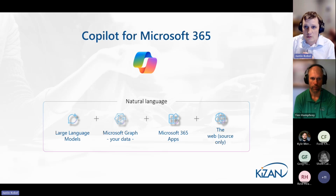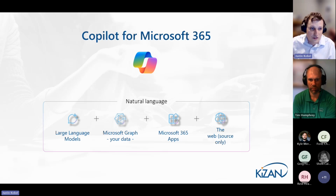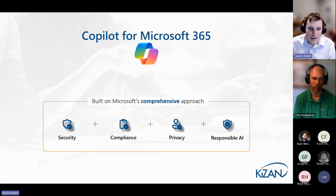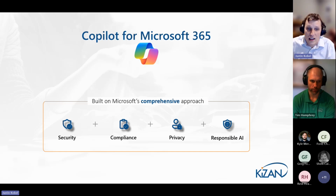Sometimes I want to ask Copilot something that should absolutely include internet sources because the internet knows a lot more about SharePoint Online than Kaizen's intranet perhaps might have. But there's other cases where I might want to ask Copilot about something that should only be grounded with information stored within Kaizen's graph. And we absolutely have the ability to do that. We can kind of have our cake and eat it too. We don't have to decide how we want to model that out. And again, Copilot for Microsoft 365, of course, built in Microsoft's comprehensive approach to security, primarily for Entra ID and Purview compliance through the Purview suite, privacy controls, and Microsoft's responsible AI model.